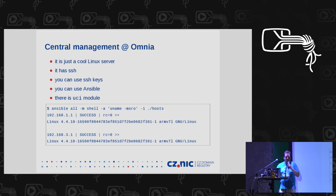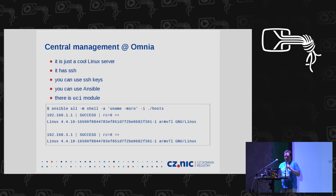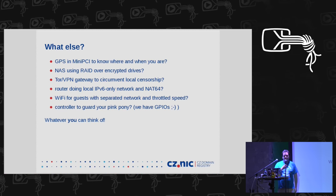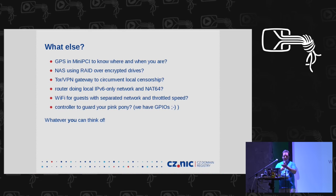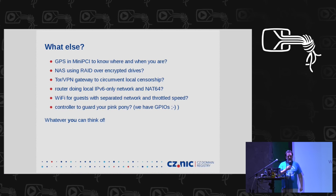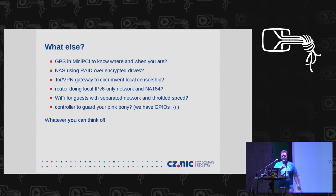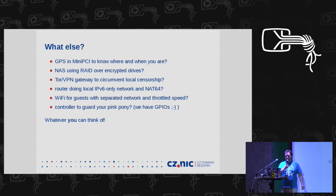So that's basically it. What else is there? I just learned today that one guy that was using it installed a GPS inside into the mini PCI slot. I didn't think that it's possible or that it might make sense, but obviously it makes sense for some people.